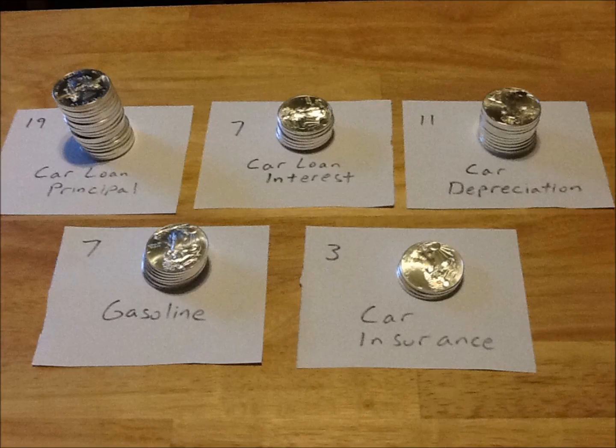The next biggest expense that the typical American has is a car. The average new car costs about $30,000 according to Consumer Reports. So let's take a look at what it costs the average American to own that average car. Most people don't pay cash for their cars, but either lease or take a 60-month loan. Assume that the loan is taken.